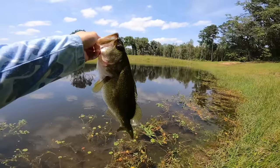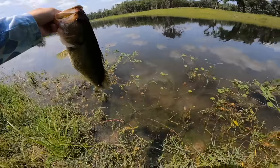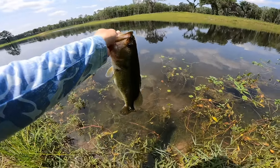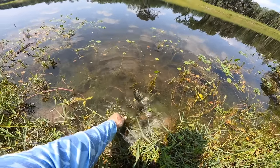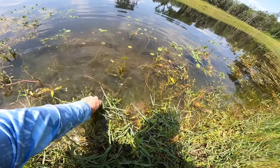By the way, guys, we're gonna walk around this pond some more. There's a ton of grass, as you guys can tell, all around this whole place. If you think we should film a frog episode out here, let us know. We've only been here for a couple casts and already got us a good fish. There she goes. Wow. Let's get back in there, guys.